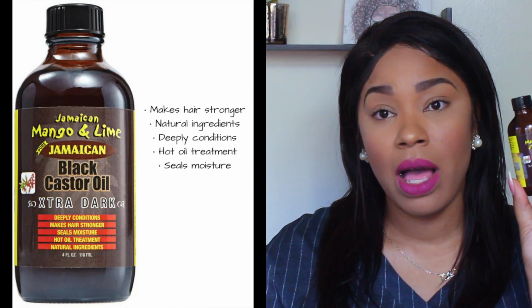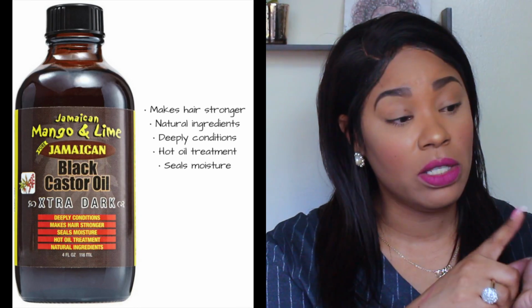And the final thing that I like and I must have, this is actually a must have for me year round, and I love the Jamaican Mango Black Castor Oil. This one is the Black Castor Oil Extra Dark. Now the reason why I get extra dark is because I'm getting the extra minerals, I'm getting the extra product, which I love, and I use this year round.